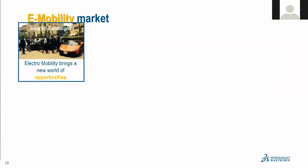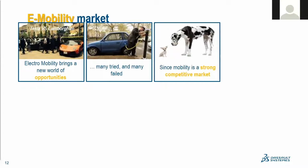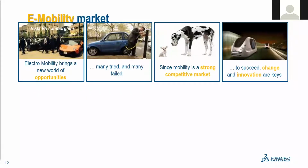This provides a world of opportunities for innovation. Many people have tried and failed miserably, and innovation has been happening for the last 10 to 20 years, but the pace is catching up now, and the progress has been greater in the last 3 to 4 years. This mobility is a strong market. Many startups are very small, starting from scratch, but there are already huge OEMs working and developing their plans. So it's a very competitive market to be in. So what are the success factors? To succeed, one needs change and innovation.